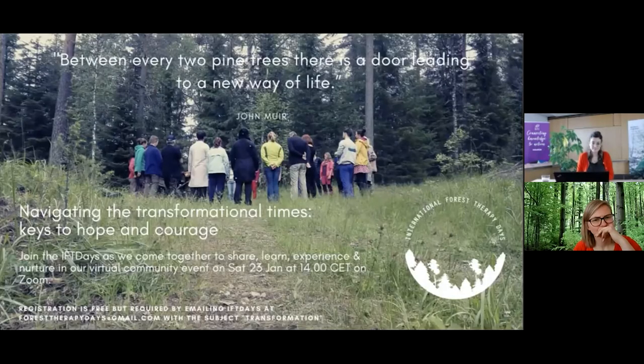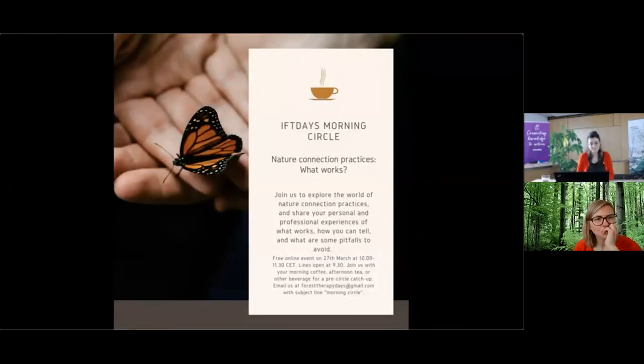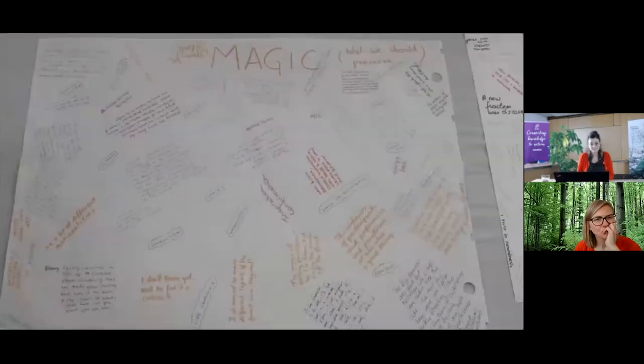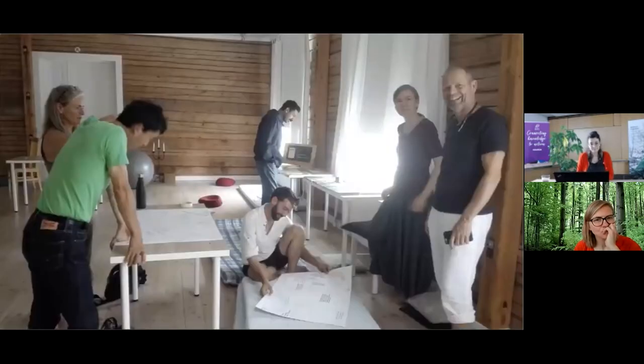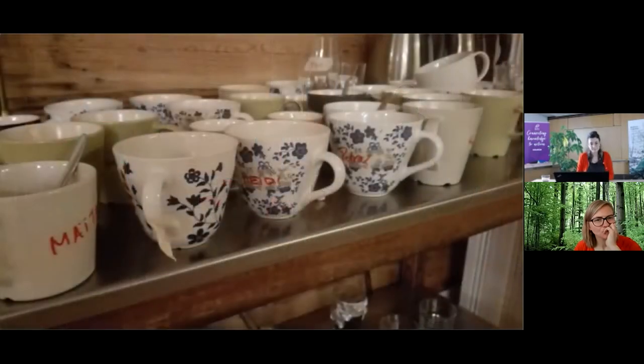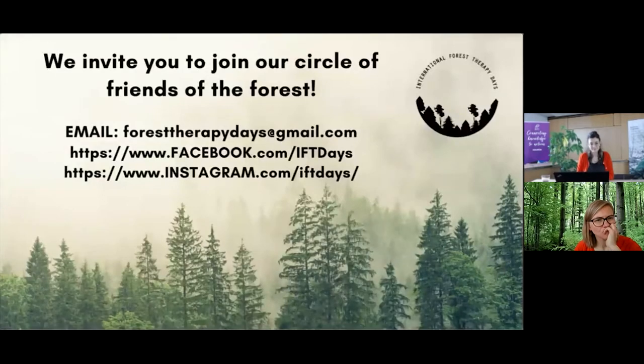During this year of uncertainty, we focus on supporting our growing community with monthly online gatherings and listening to what is living in research and practice of forest-based well-being. In 2022, we hope to come together again with new and old forest friends in a beautiful forest-rich location. You are welcome to join us.